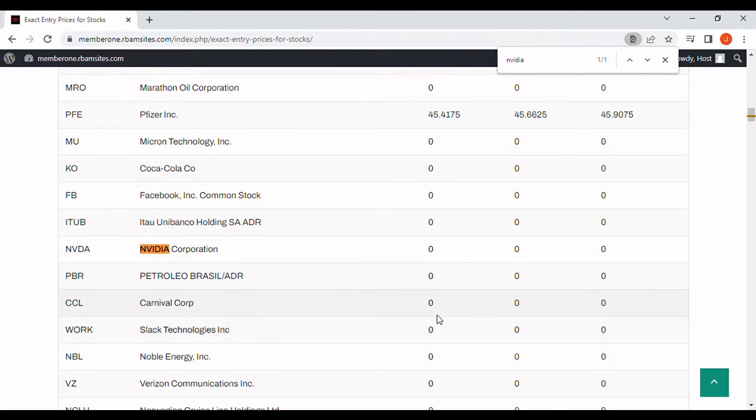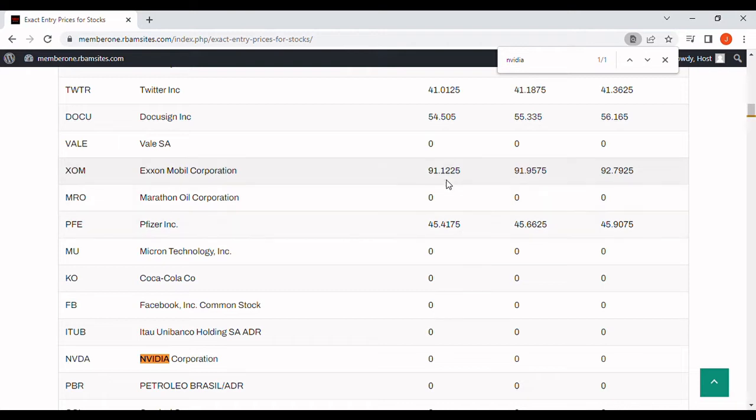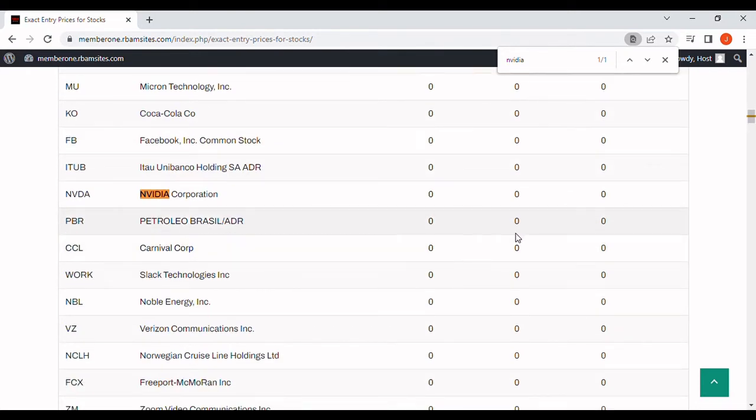You can see there's quite a few here that are not buy price today because a lot of these stocks are in bear markets, and even though this particular section of our algorithmic trading doesn't follow trends, there's just nothing here for a lot of stocks today. You can see Pfizer's got some entries, Exxon's got some entries, but there's a big section here that does not. So Nvidia is not recommending anything at all.